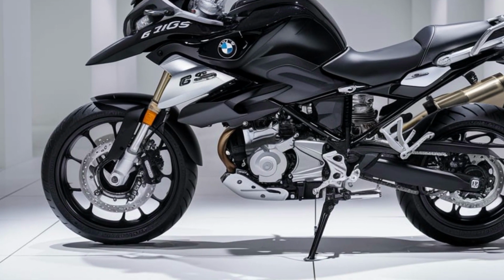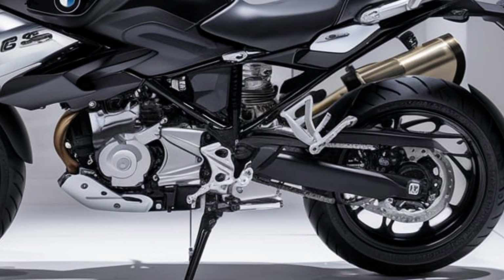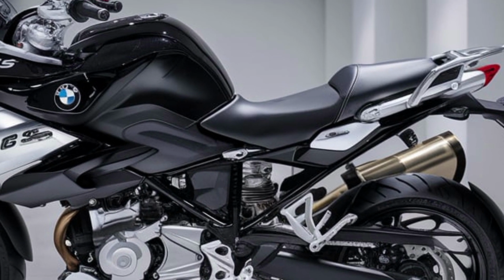BMW has installed disc brakes with ABS, ensuring that riders have reliable stopping power when needed, even in wet or slippery conditions. ABS can also be switched off for off-road adventures, adding a layer of versatility that will appeal to adventure enthusiasts.